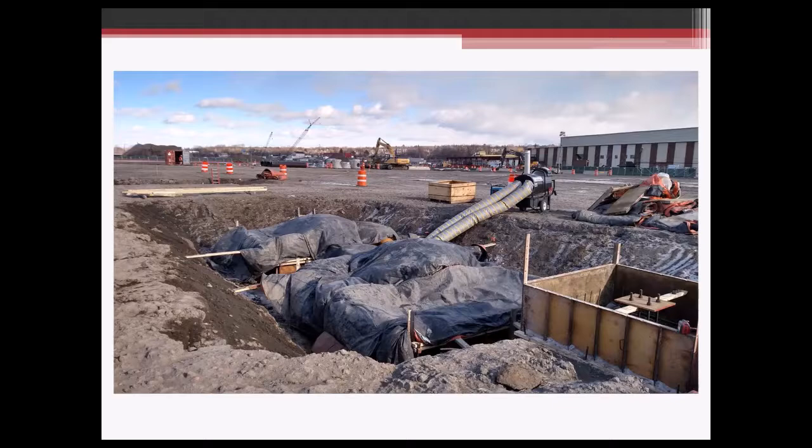So here's that same project outside of Albany. Here we've got a couple of pier footings that are covered up with blankets. We've got a heater providing heat in here. There's no concrete under here. These have not been placed. What they're doing here is they're heating up and thawing out everything, making sure that there's no frost on the reinforcement, making sure all the frost is out of the ground.